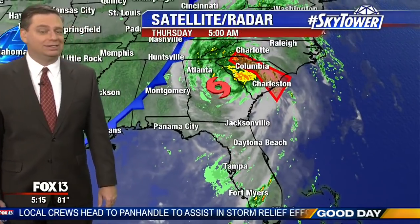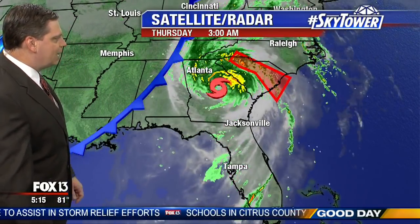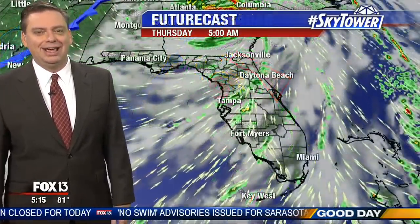So the view over the state in the southeast, there you have now Tropical Storm Michael working its way onto the north and the east. And then you cannot help but notice this blue line, that's a cold front. It's actually our first cold front of the season, which is heading in our direction.